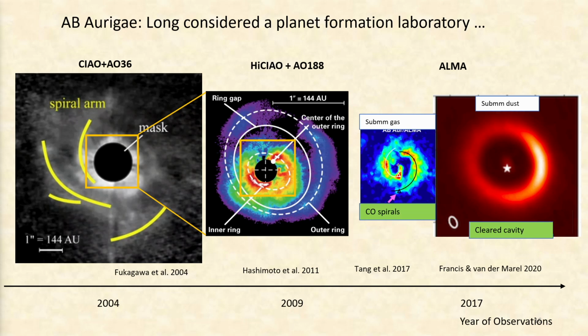We see this really weird feature, actually. It almost looks like a baby Godzilla. And so it seems like there's a lot going on in this disk that motivates us to look further. Now, the images on the far left and the middle left are in the near infrared. So they are about maybe 1 to 2 microns. They probe very small dust.